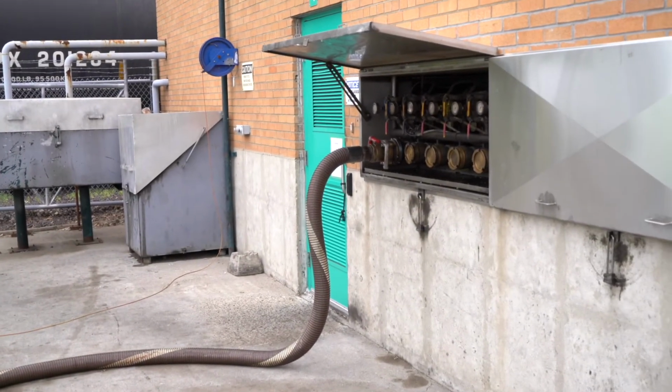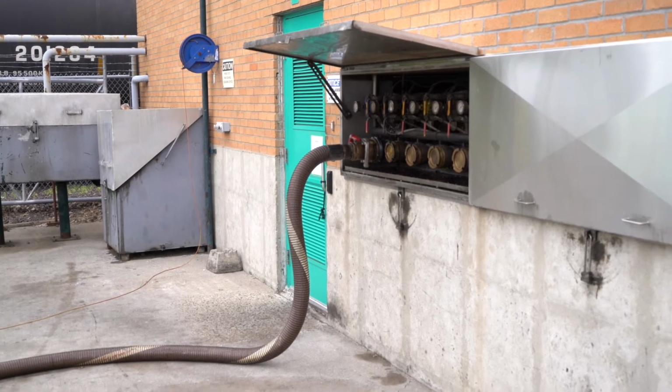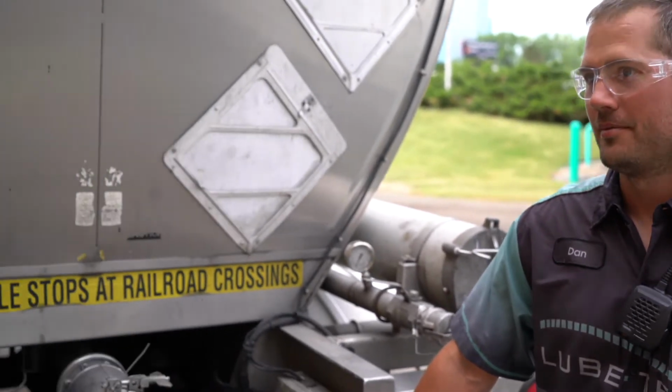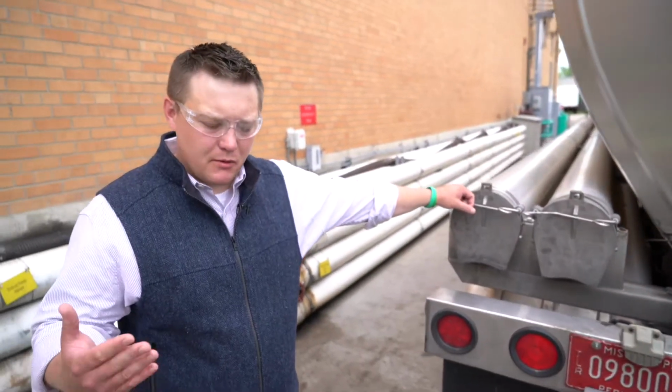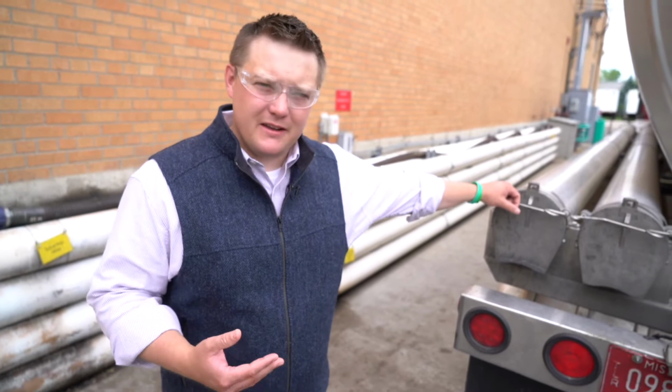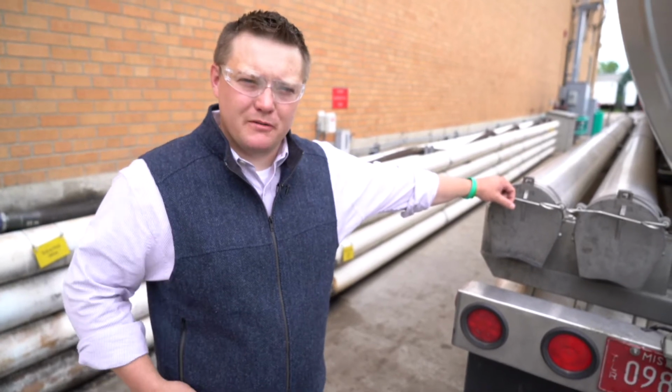What are you pumping off, Dan? This is ADNOC 8. So it's a base oil, a pretty common commodity material, but once we mix that with some of our proprietary additives, then it'll be a high performance fluid ready to go out to the market.